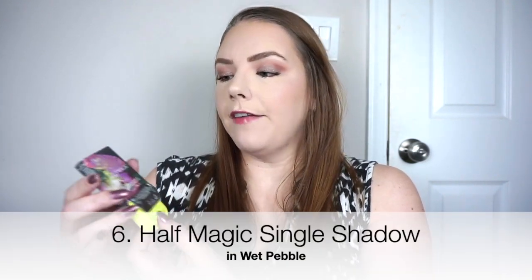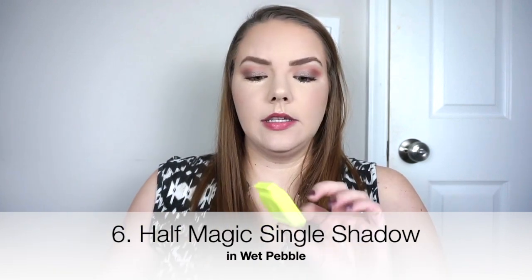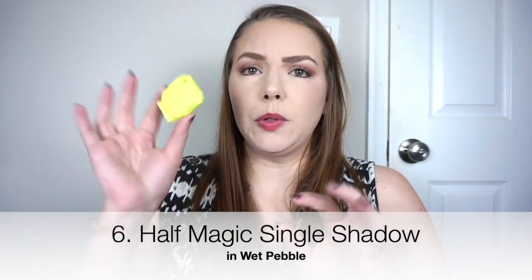These next two are sort of tied, but I have here at number 6 the Half Magic eyeshadow. So this is supposed to be compostable packaging, which I don't love. I mean, good for the environment, but I wish they could have come up with something else because nobody's keeping it in this. One of my other ones, I broke it trying to open it, so I need to put it in another palette. They do make another palette, but I don't know.